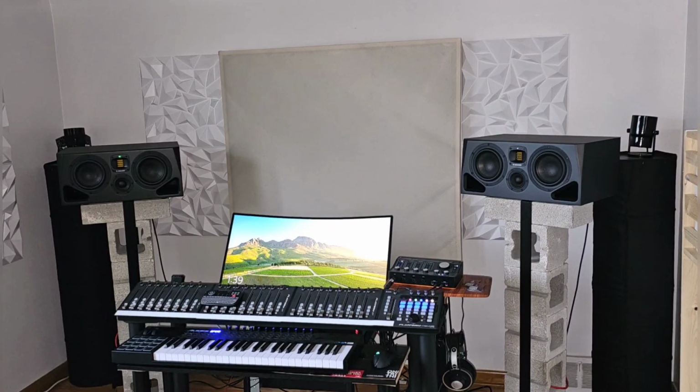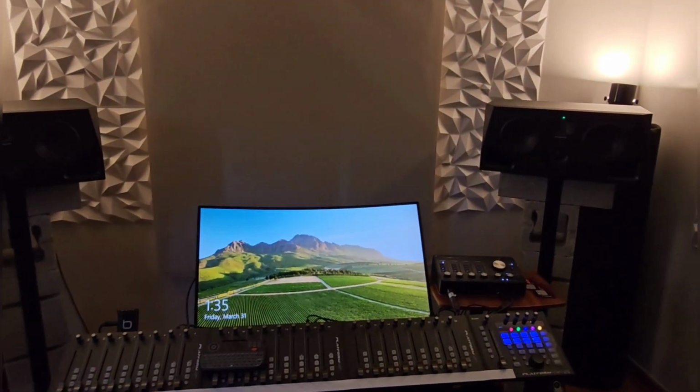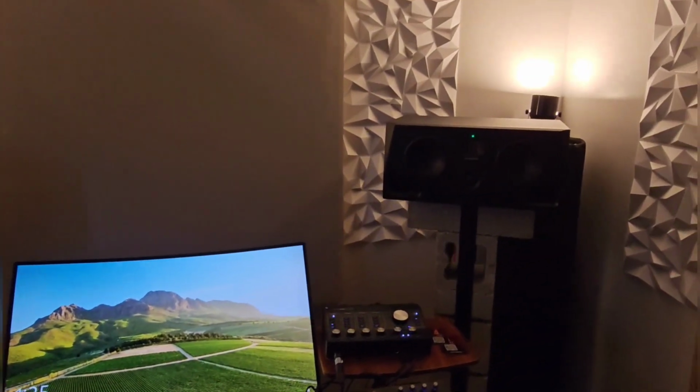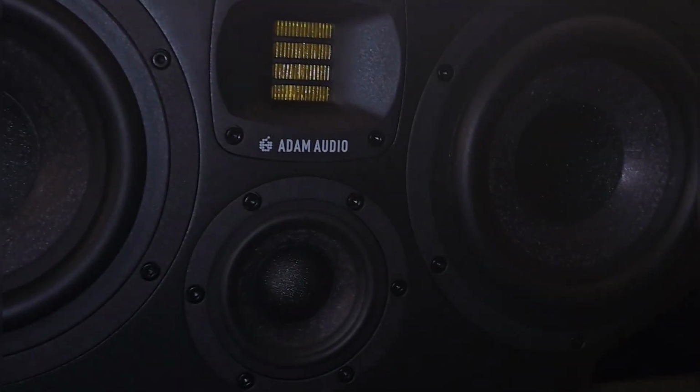And then there's the monitoring. So let's talk about these 2 elephants in the room. I did find a better speaker. After a while, it got to the point where I was hearing the cabinets of my older monitors and I just couldn't deal with that. And so I upgraded to these in an attempt to really kind of future-proof myself in this area.